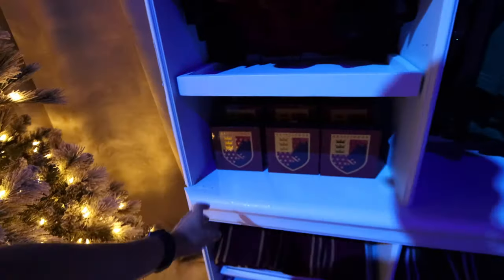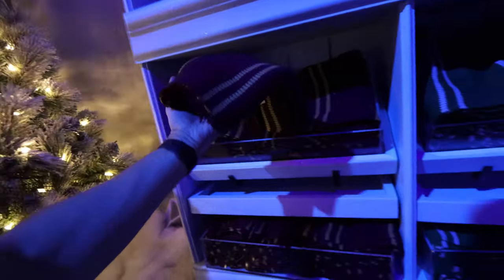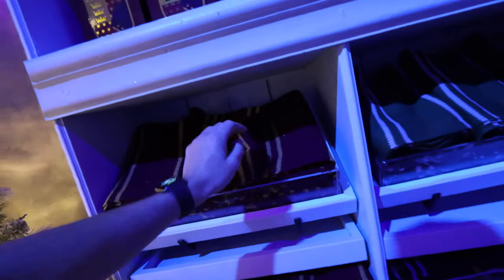Maybe not. What are these, just little wooden plaques or whatever? I'd buy this. Looks pretty cool. Then we got, I take it, these are scarves? Yep, these are scarves. I don't want to mess them up, but they feel very soft, very cozy.